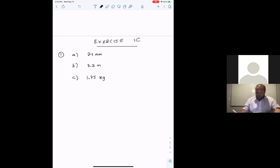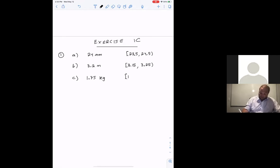So hopefully you did that. 24 is between 23.5 and 24.5 millimeters, of course, parentheses on the right, bracket on the left. 3.2 is between 3.15 bracket and 3.25 parentheses. And C, 1.75 is between 1.745 with a bracket and 1.755 with a parentheses. Again, with the appropriate units of millimeters, meters, and kilograms.